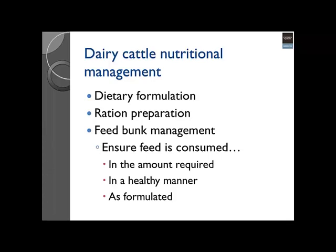The first thing that we need to think about when we think about dairy cows is the fact that dairy cows are kept to produce milk, and there's a number of factors which influence milk production, obviously. However, one of the things that we know is a limiting factor is always how much the cow consumes.